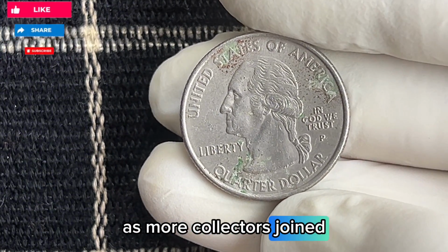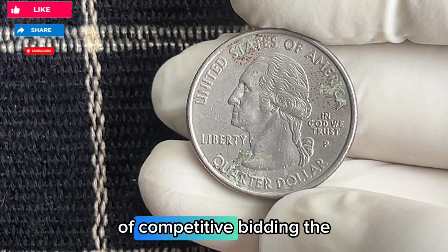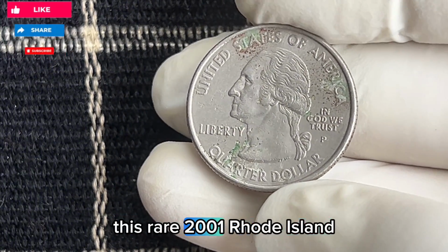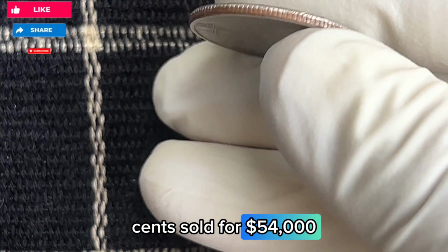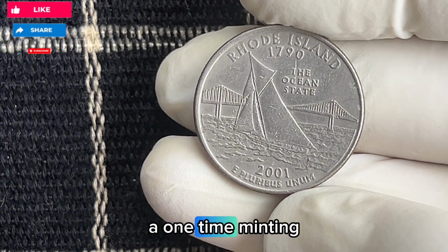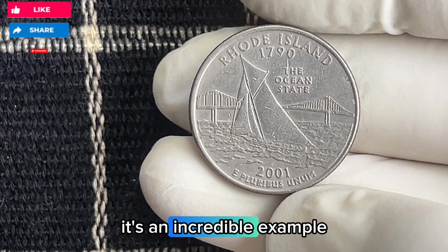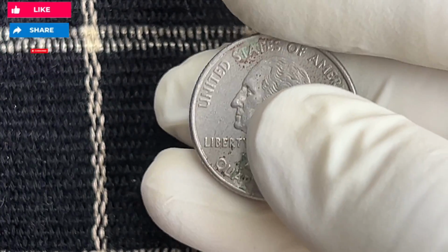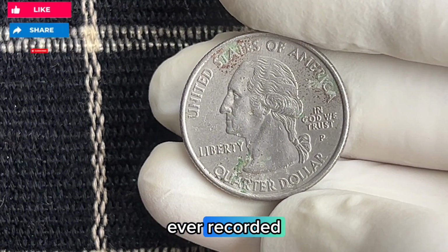As more collectors joined in, the price climbed steadily. Eventually, after multiple rounds of competitive bidding, the final gavel came down. This rare 2001 Rhode Island quarter, once worth just 25 cents, sold for $54,000. That's $54,000 for a single coin, due to a one-time minting error, flawless preservation, and confirmed rarity. It's an incredible example of how small details can make a huge difference in coin collecting. The missing mint mark turned a standard proof into one of the most valuable state quarters ever recorded.